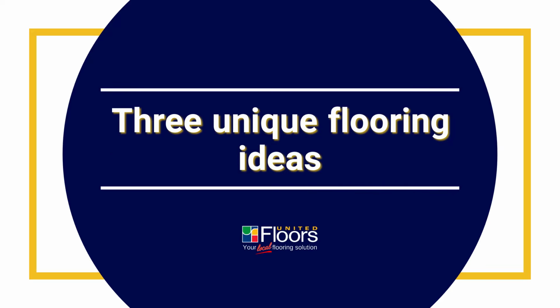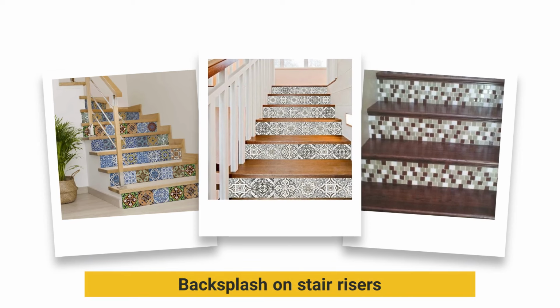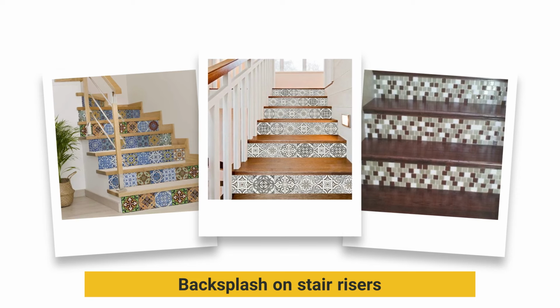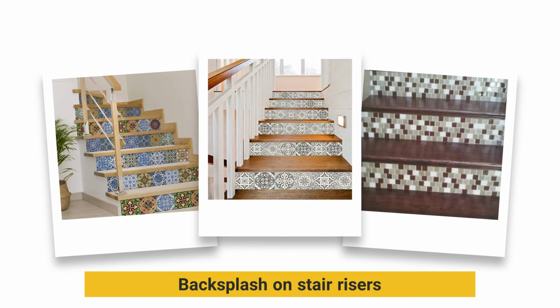3 unique flooring ideas. Number 1. Backsplash on stair risers. Allow the elegance of tile and wood to make your stairs remarkably stunning. Stain or paint each step and on the back of stair risers and install a backsplash.